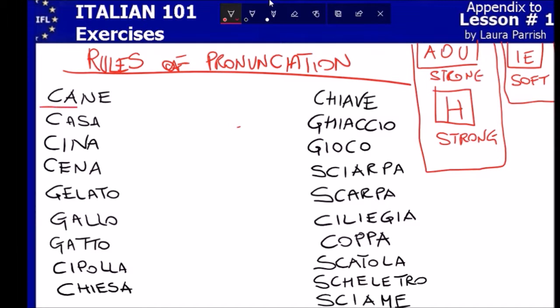Let's say this word. How do you pronounce this word? Exactly, cane. This word, casa. This word, Cina. See, this and this are the same letter. So why here do you pronounce the ch and here k? Because the letter A is strong. Every time you have the letter C in front of a strong vowel, that can be A, O or U, the sound is like a K, okay? Every time, that's why you read differently.